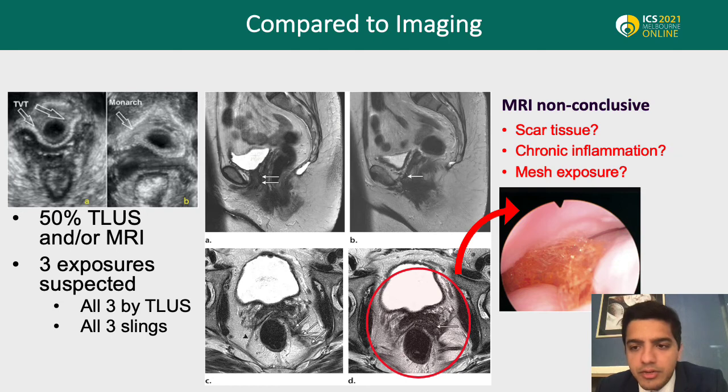Translabial ultrasound, as shown on the left, was performed in half the cases and suspected only 3 sling exposures. MRI was performed in half of the cases as well and detected no exposures. As depicted in the bottom right image, it fails to differentiate the hypointense tissue from scar tissue versus inflammation versus exposure. In that same patient, vaginoscopy confirmed exposure at the posterior vaginal wall.